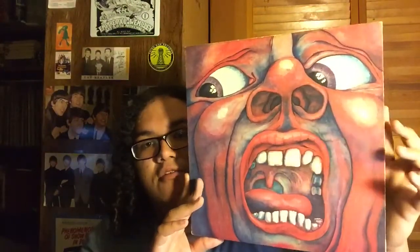So, very enjoyable. I found this, too. This was, I believe, like 10 or 15 bucks. And it's an original copy. I've only had a reissue from '73 for the longest. So now I finally have a 1969 original of In the Court of the Crimson King.